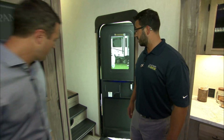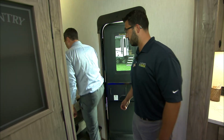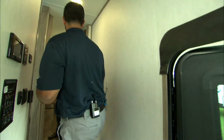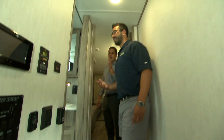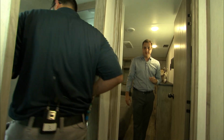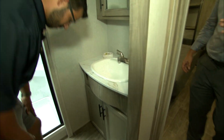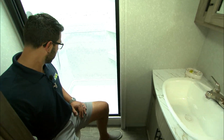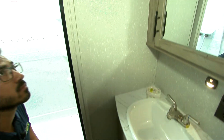Then why don't you take me up into the bedroom and the bathroom, because we have a lot of space back here, but we have a lot up here too. Right. So you're going to have a full bathroom up here in addition to the half bath, right? I'm going to sneak in here a second. Sneak on in there. You're going to have the residential porcelain toilet, the larger entry shower door, a medicine cabinet, everything that you could possibly want in there, right?